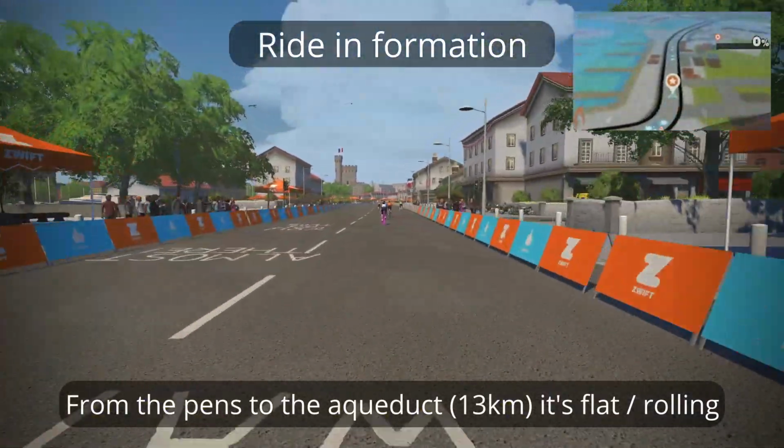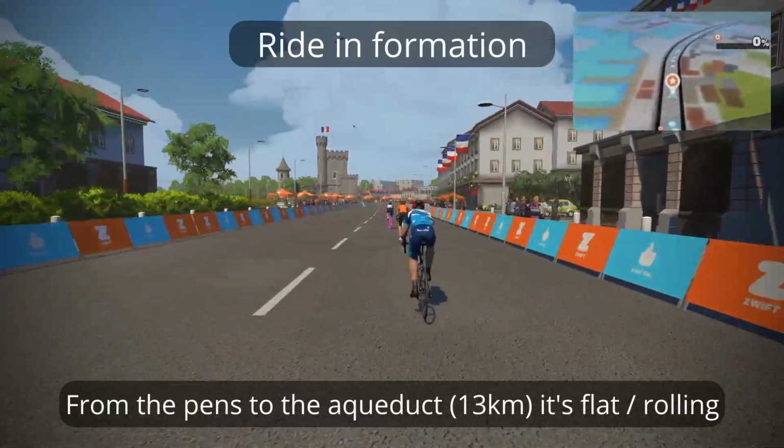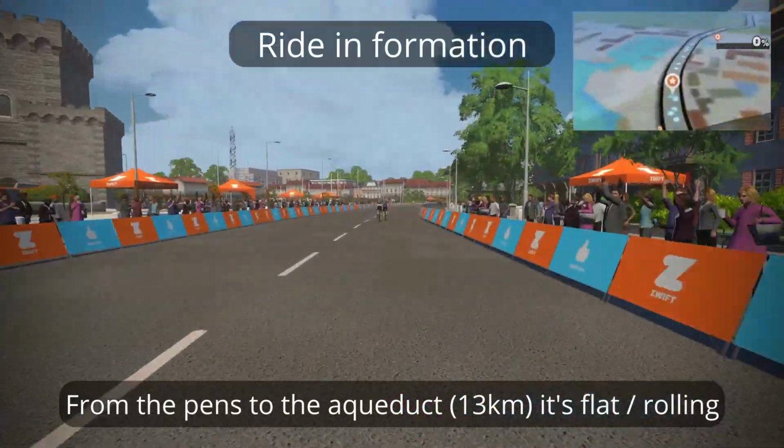Alright, so I'm just filling dead air right now. This is all about riding in formation. We're going to jump ahead in a couple of minutes, and I will pop back on when we get to the Aqueduct KOM.